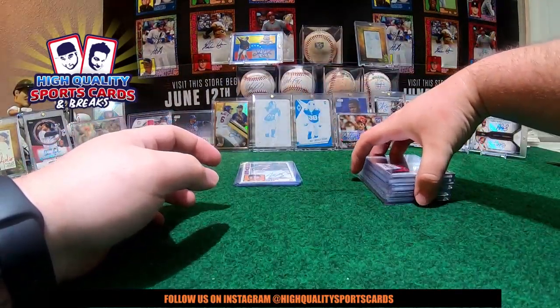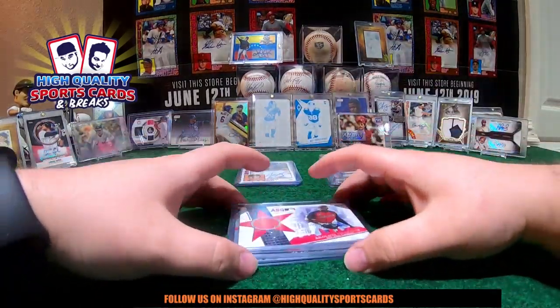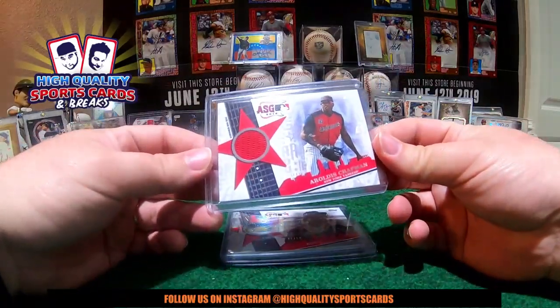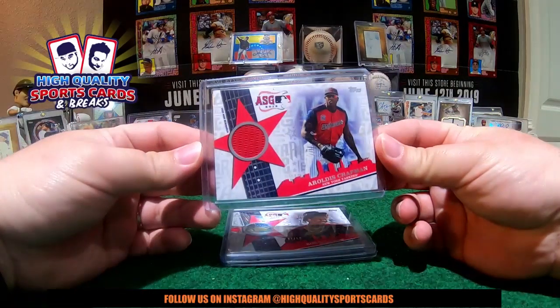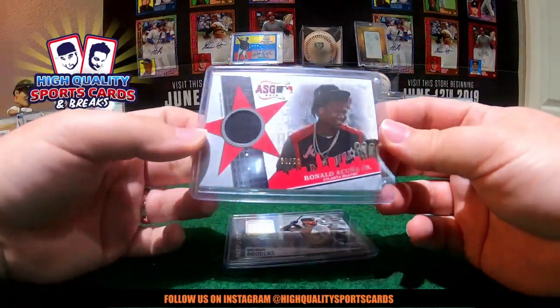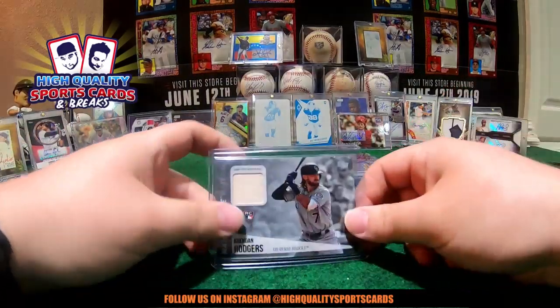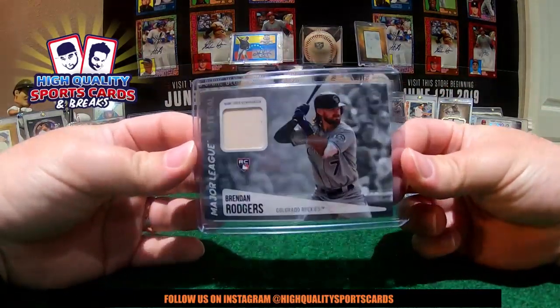All right. So, starting with memorabilia, medallions, and nice autos. We got Aroldis Chapman. Nice piece for the New York Yankees. Red piece of jersey, 141 out of 50. Ronald Acuña Jr., blue piece of jersey for the Braves. And piece of bat, Brendan Rodgers rookie card, Colorado Rockies.